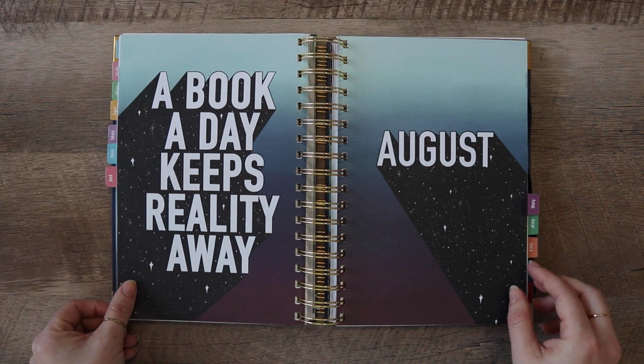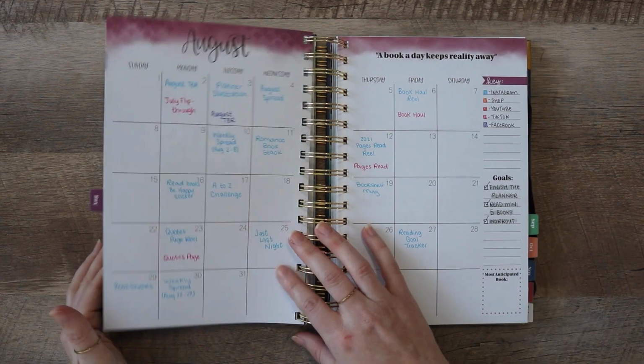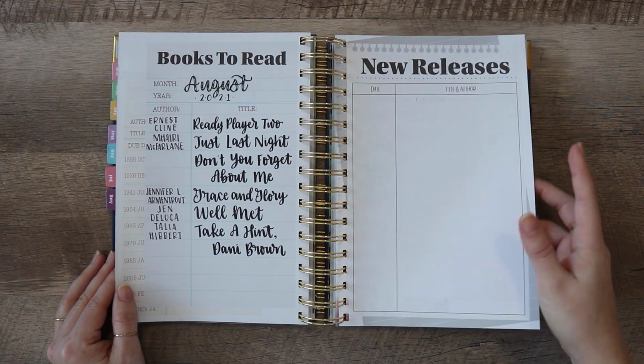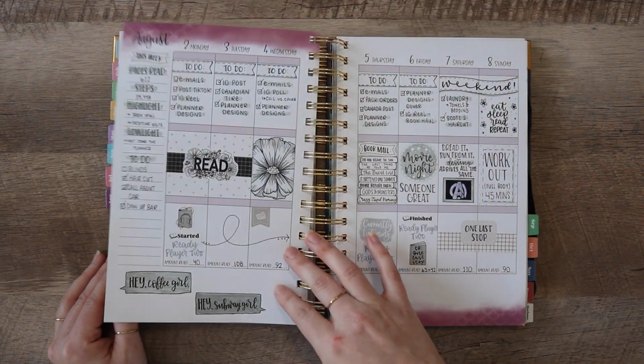This one I think is maybe my top one. I just love the color schemes, love the galaxy, love the quote. I like it. Didn't do new releases this month. I don't always do new releases. If there's not any books I'm super interested in, I'll just leave it blank.